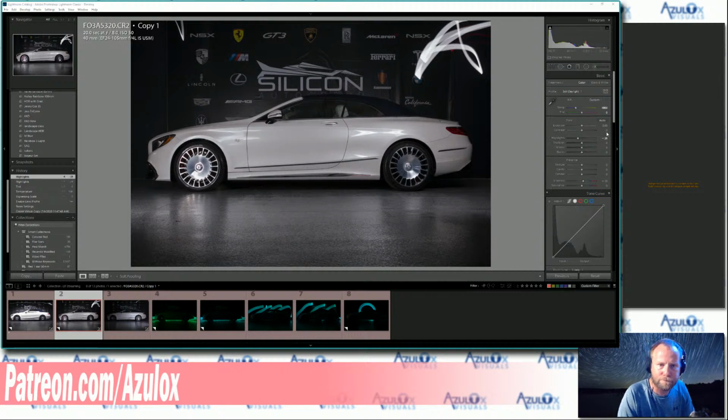I'm going to raise the shadows just a touch so that we can see some of the detail inside of that wheel. Again, all I care about is that one wheel. I don't care about anything else. I'm going to bring down the whites a little bit. Yeah, that looks better. It was a little too much going on.